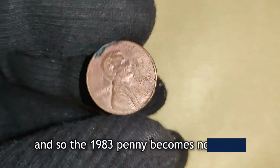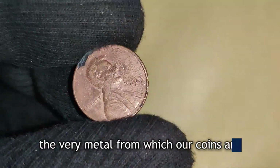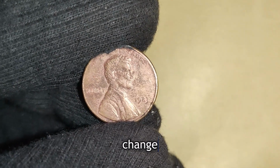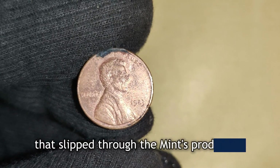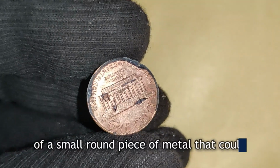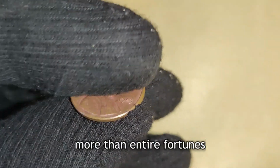And so, the 1983 penny becomes not just a coin, but a story. A story of economic forces that changed the very metal from which our coins are made. A story of design, of Abraham Lincoln's image enduring through more than a century of change. A story of hidden rarities, of a handful of copper coins that slipped through the mint's production lines like ghosts from another era. And a story of unimaginable value, of a small round piece of metal that could, in the right circumstances, be worth more than a skyscraper, more than a fleet of airplanes, more than entire fortunes.